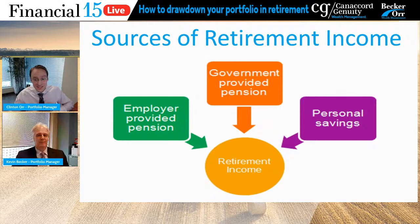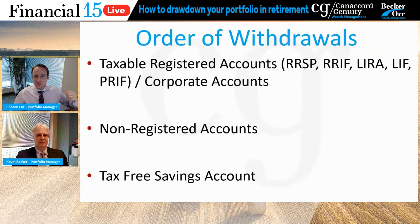But now that we're there, broadly speaking, you've got three big steps. We order them in terms of tax. So the heaviest tax, that's where we want to start, the one with the biggest tax liability, and then we kind of work our way down from there. Typically that's your registered accounts, your RSPs, your LIFs, your LIRAs, whole bunch of alphabet soup there. But those are normally the ones with the biggest tax liability, and that's where you want to start drawing down your income in retirement.